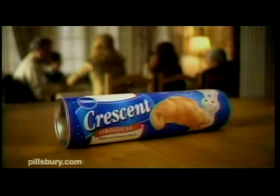Hey, that's the last crescent. Oh, do you want it? Yeah. Okay, we'll split it. Made fresh. So light, buttery, and flaky. This is half. That's not half. Guys, I have more. Do you have enough crescents?